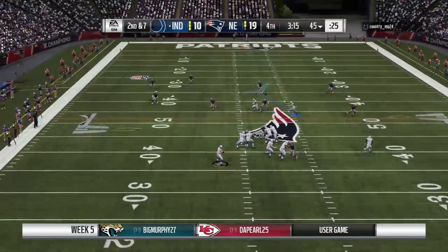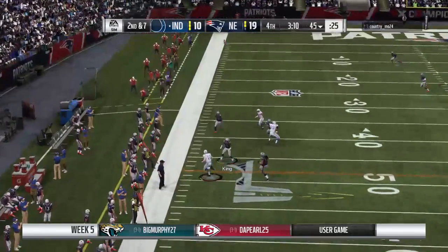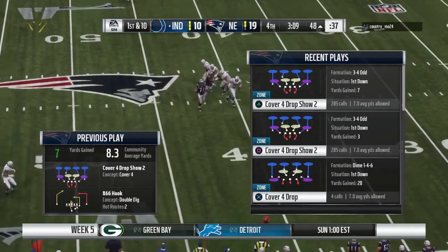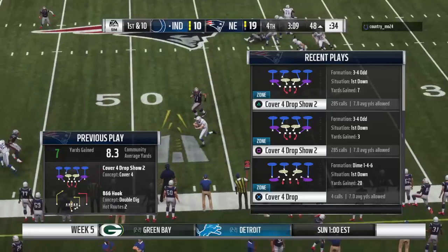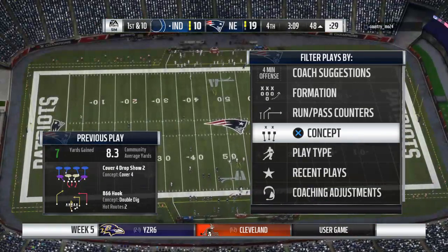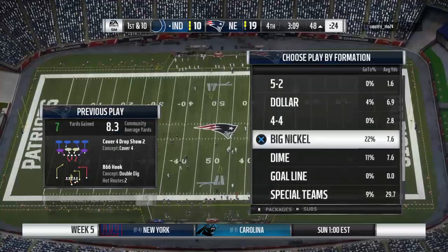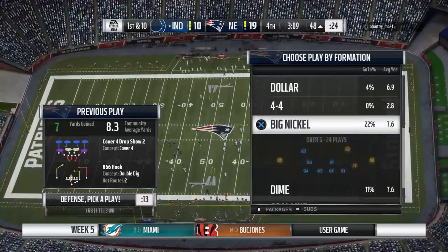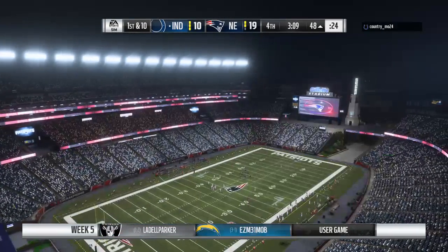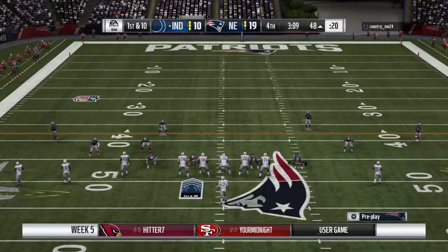Here's Luck now on 2nd down. Buying time to his left. And he's able to take it across midfield before going out of bounds. Nowhere to go downfield, but he's able to get out of bounds and stop the clock here with a 1st down. So into Pat's territory now. Here's 1st and 10 at the 48-yard line.